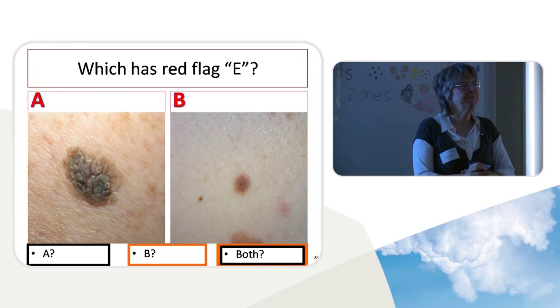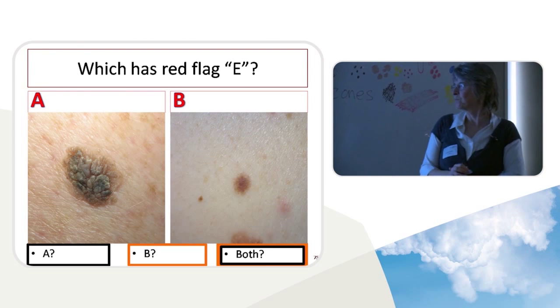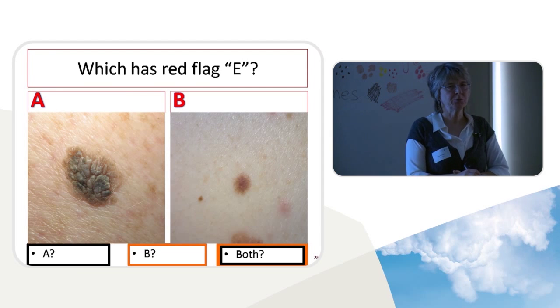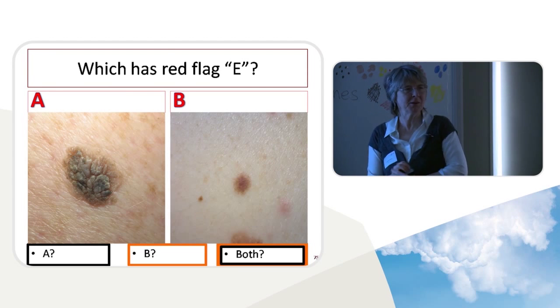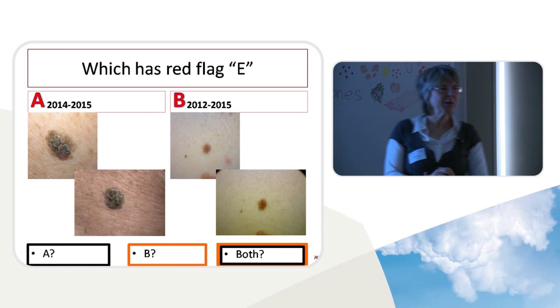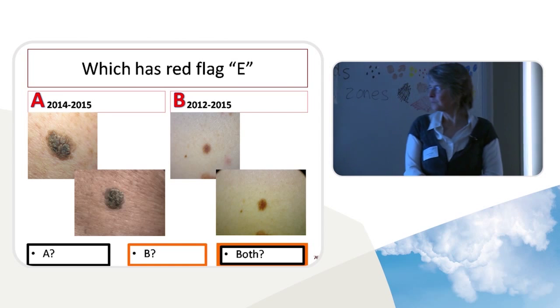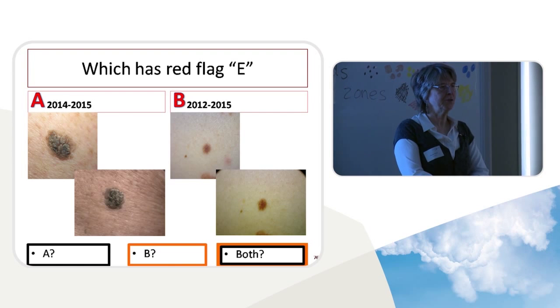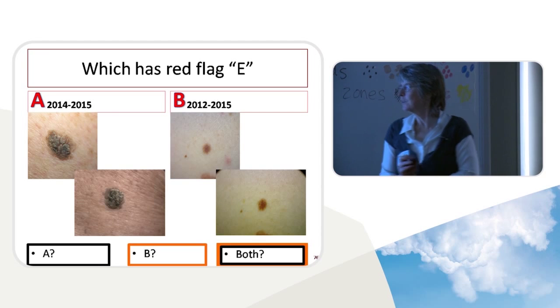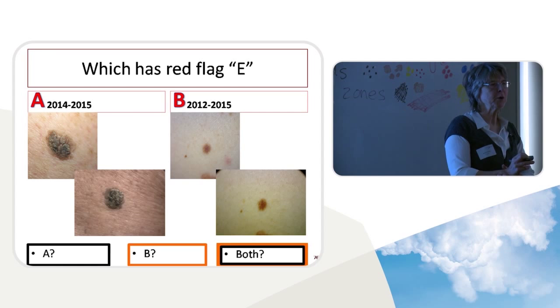What about red flag E? Good, I'm very impressed. None of you put their hands up because, of course, you can't say whether it's evolved because you don't know. Very good. Okay, how about this picture? Which of these 2 lesions has evolved? Okay, some people think the one on the left, some people think the one on the right, and 1 or 2 might think both.